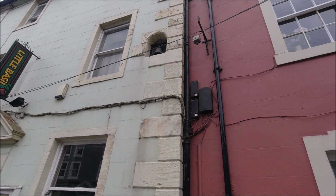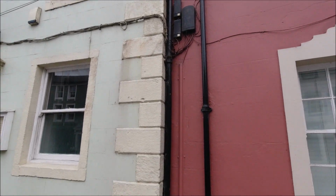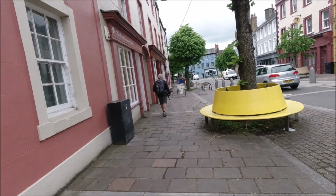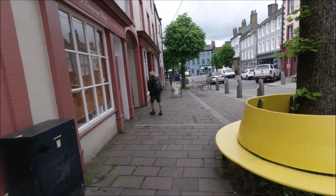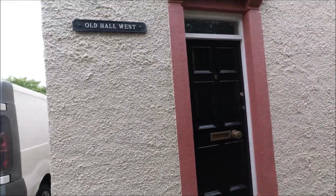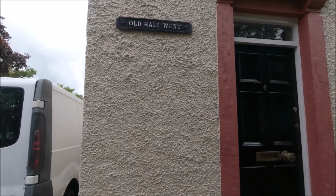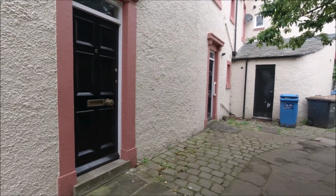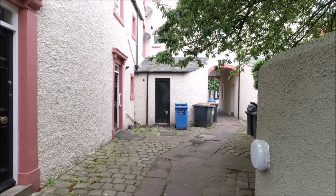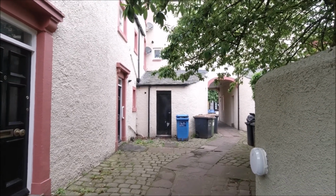A very colourful town as well. That's the end of our visit to Cockermouth, but I've just seen that and I like that sign as well. Old Hall Went. No idea what it means or why it's called that. Well, look at the hooks in the ceiling. It might have been something to do with the slaughterhouse, because outside on the other side there are old prices of animals.